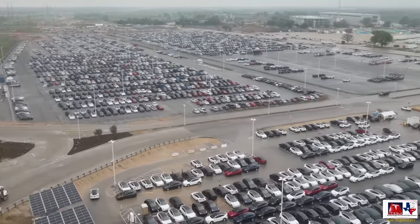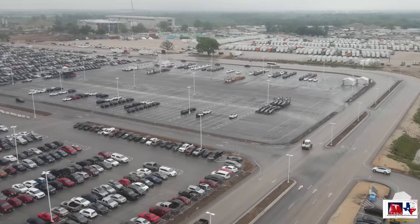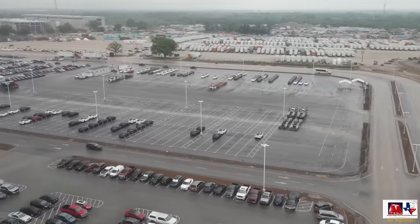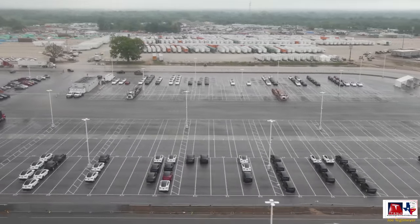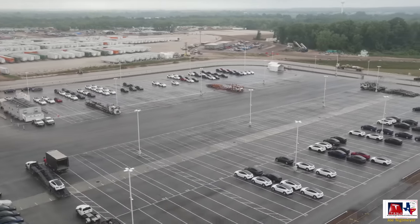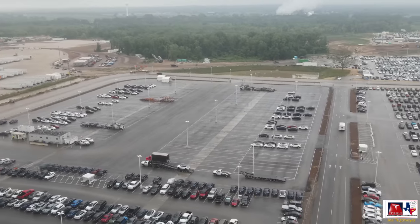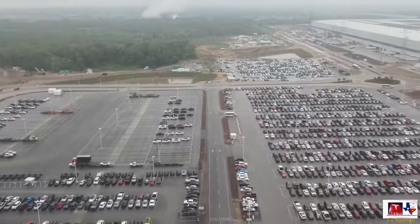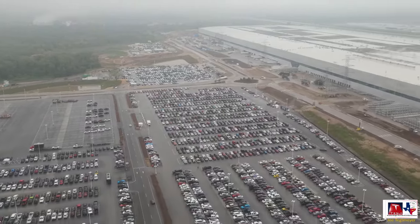And as I turn back, we can see the new vehicle staging and transportation lot. Many trucks lined up to pick up more of the Model Ys here. And it looks, you know, about half empty from what we normally see. I'm not sure if it's just an indication that more of them have been moved off site or if they are doing something different. But overall, I think that was a good look on this misty, rainy, and low cloud day here at Giga-Texas.